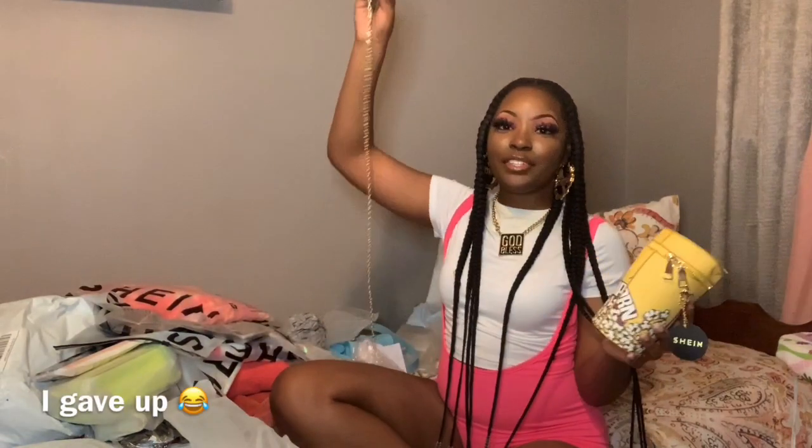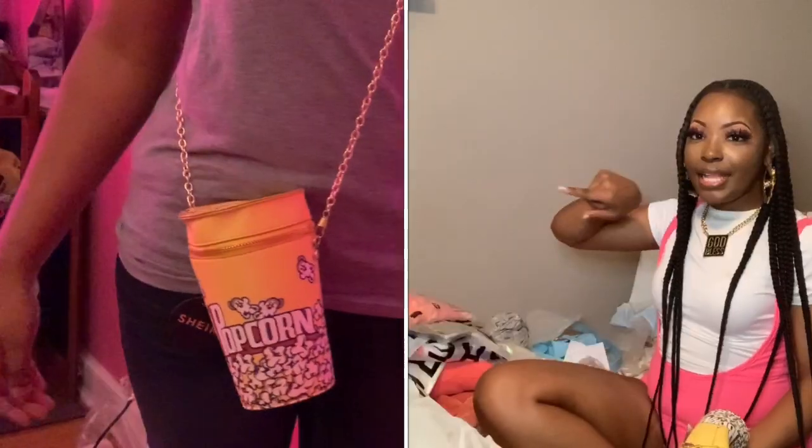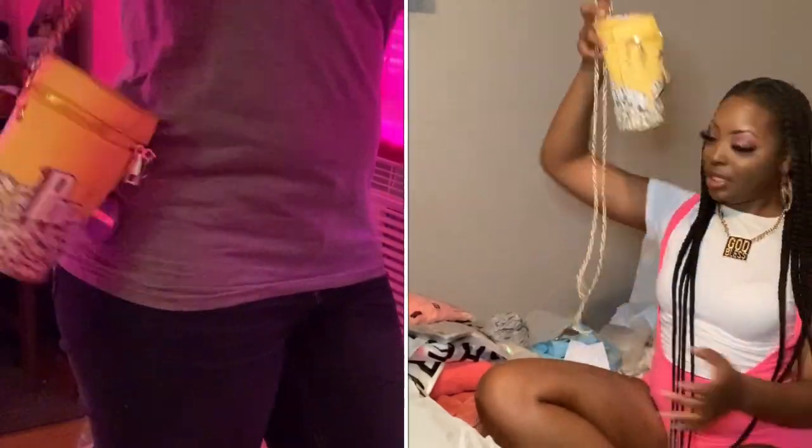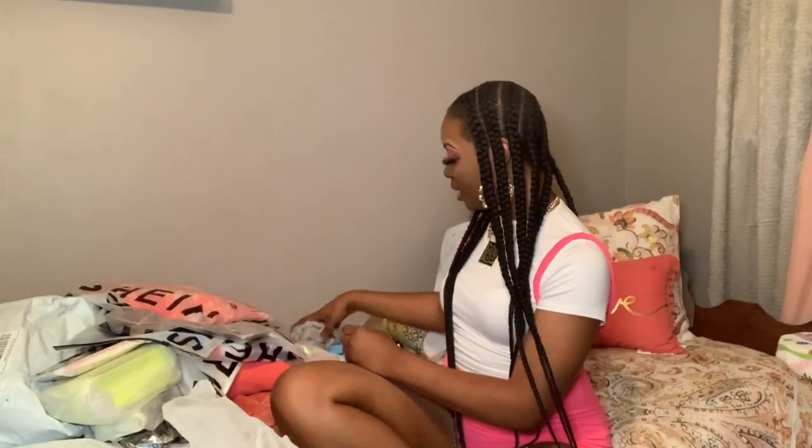Okay guys, I'm gonna have to do this after this because I don't want to waste any more time. So I'm gonna show you guys that side right there, how this looks on me, but basically I just gotta put this on and that's how it is. That's my second item I have.